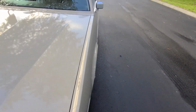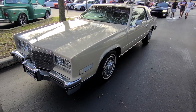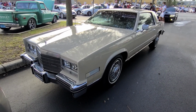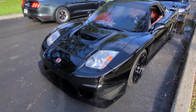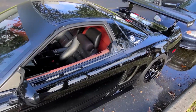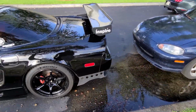Very nice survivor. Or it could have been, I don't think it's been repainted. It looks original to me. I don't think it's restored. Very nice Honda. Here's a better shot of that Honda NSX from earlier. So it has a wide body kit on in front. Very well done.